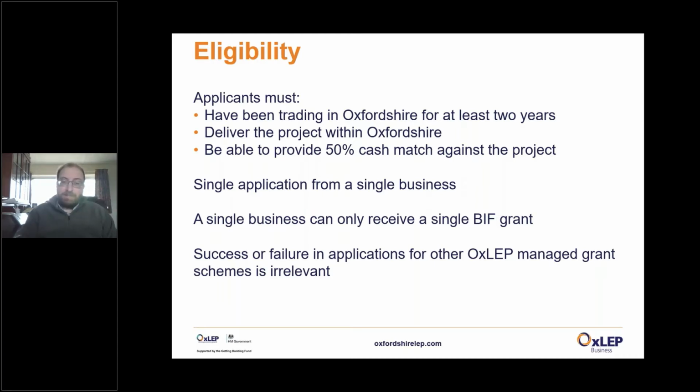We'll only accept a single application from a single business, so it's not possible for one business to put in 3 or 4 applications in the hope that one of their projects will be successful. I think if we allow that, the process will be unmanageable, we'll be swamped with applications. Please select the project that best fits the criteria for the Business Investment Fund. And of course, going on from that, you can only receive a single grant from the fund.